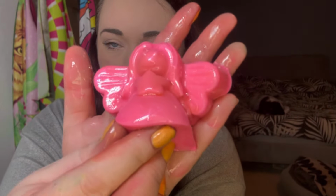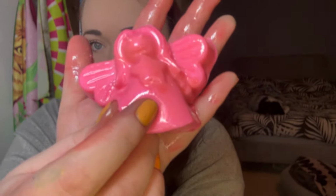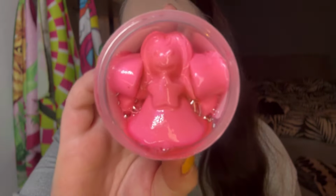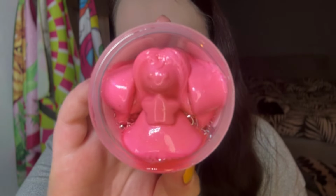Oh, she's adorable. Oh, she's very strong. Can't beat that scent. There she is, the little queen herself. Is that even focusing? Gorgeous. That smells really, really strong. But yeah, I just thought, I don't have her in my collection. It feels wrong not to have her. So I got her. She's so cute. So she was £6.50.